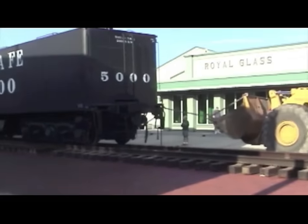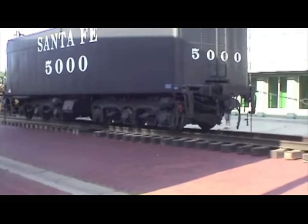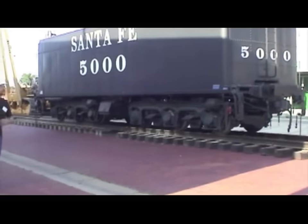Whenever the tender or locomotive is moved, there are always two machines working in unison, one at the front and one at the rear. This keeps them from getting out of control.